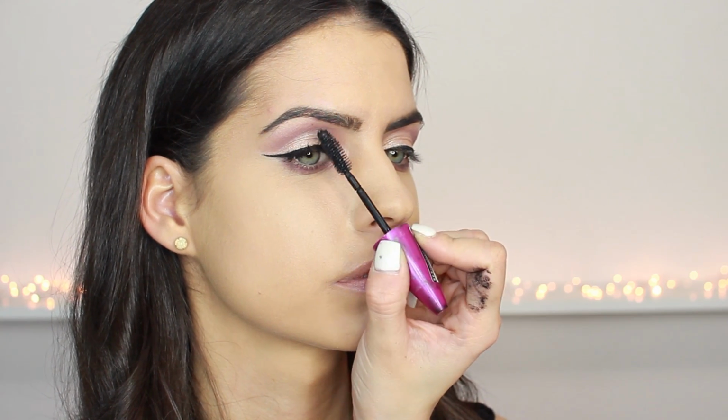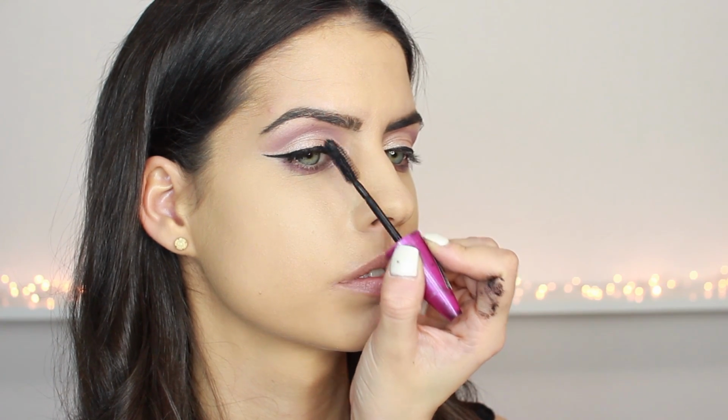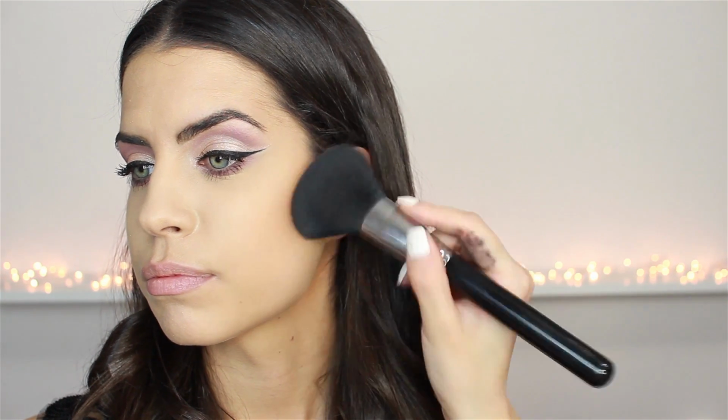Next is mascara on top and bottom lashes. Of course, I'm using one from Maybelline, and then I will bronze the face a little bit. I'm using a L'Oreal bronzer here, and I will apply it right below the cheekbones and then a little bit up on the temples as well.